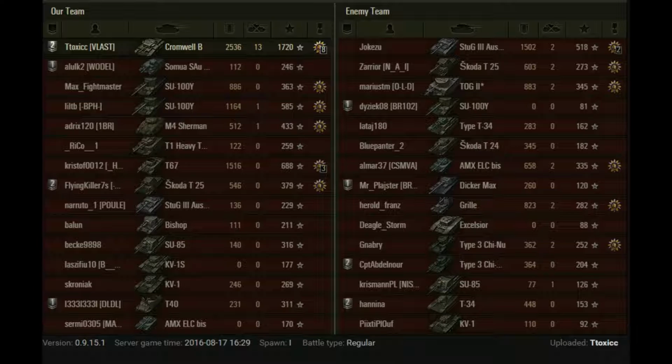Next, over to the team score. As you'd expect, Ttoxicc, he is top on his team. Again, 2,536 damage, 13 kills. Base experience score of 1,720. He did receive the following medals: Fire for Effect, Crucial Contribution. Did get the Pool's Medal, Bruiser, Duelist, of course High Caliber, Top Gun, and the coveted Kolobanov's Medal.